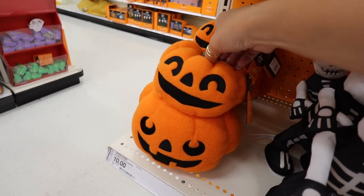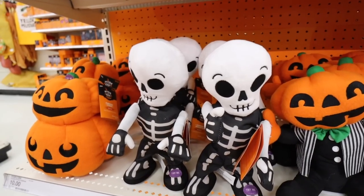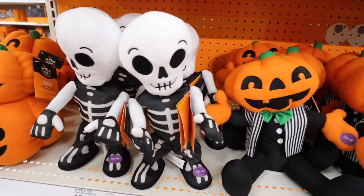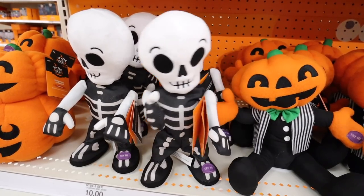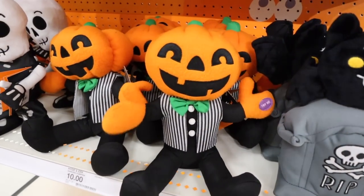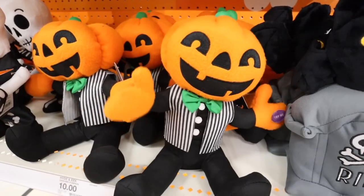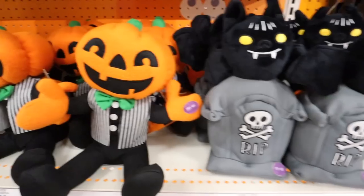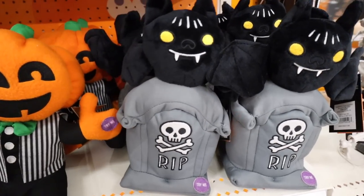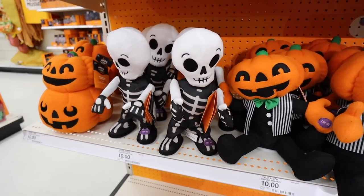They have these super adorable new cutesy animated plushies. So they have this pumpkin stack one. Then there is this skeleton one. Then there is this one. So cute. He just dances just like this. So adorable. And then the last one is this bat on a tombstone. Okay, I definitely think these two are the best. This one rotates all the way around. This one has a little wrap for us. These are adorable. These are only $10 each.